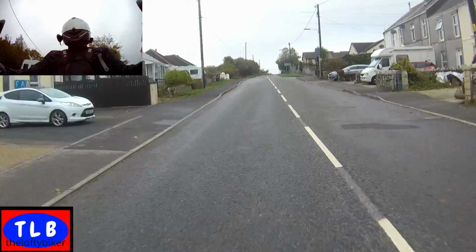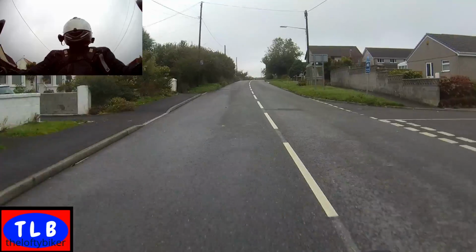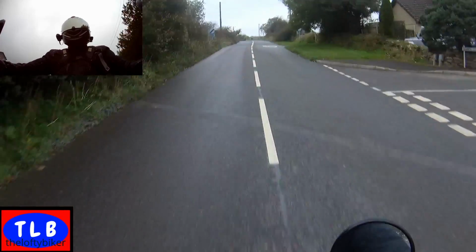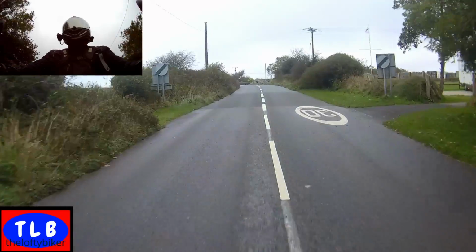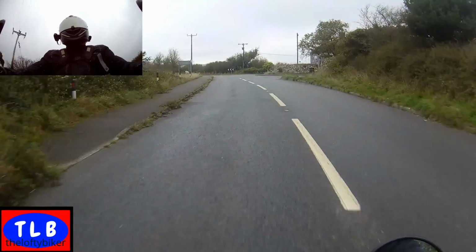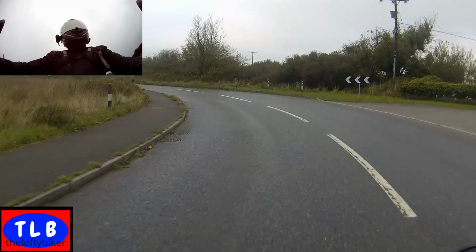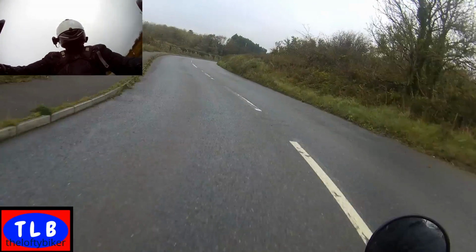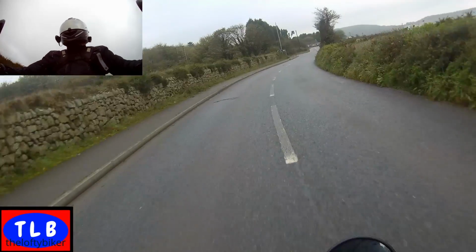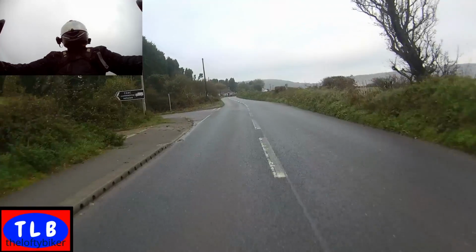Now normally you do a bit of a third gear roll on up here when you hit the national, but oh go on, I'll try it. So here we go, national speed limit, 30 mile an hour. It's building, it's building. Little bit of braking, round we go. Back into third. Right, so let's have a look in the mirror. There's nothing behind me. We're doing 40 odd, I'm going to get a back brake stab.